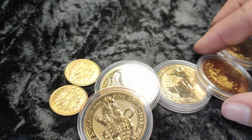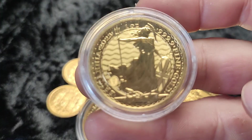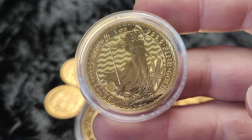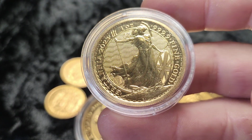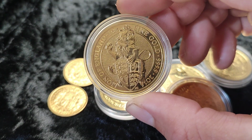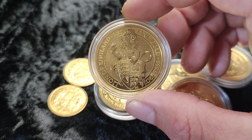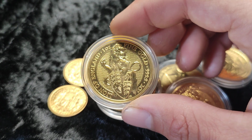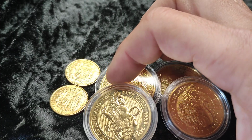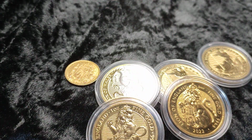But ultimately for me, the majority of my stack is highly liquid, just best value kind of prices for most coins. And then I've picked up some of the fancier coins when the price has been very, very good. So if I did have to sell, the Queen's Beasts or Tudor Beasts, I'm still below the current spot price. So even if I had to sell them at spot, I would still be in at least a profit. Whilst I'd realise a bigger profit selling to a collector who is willing to pay a bit more premium, because of having been at it long enough, it would still be okay.